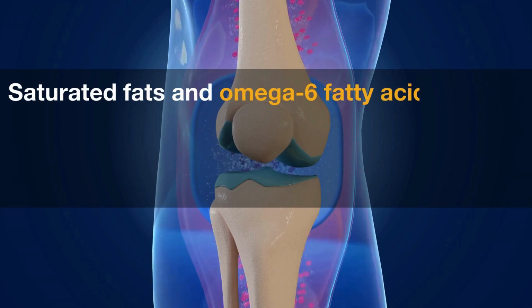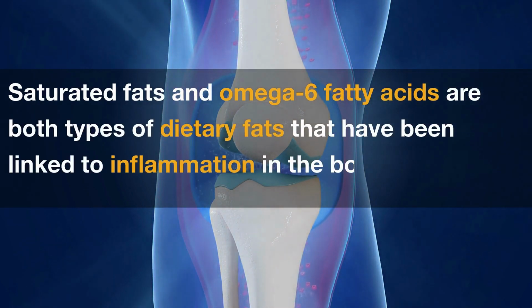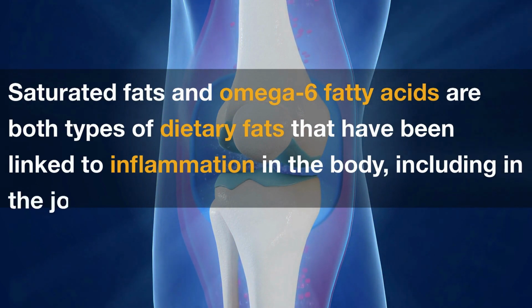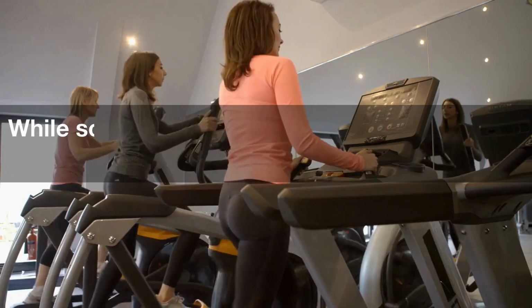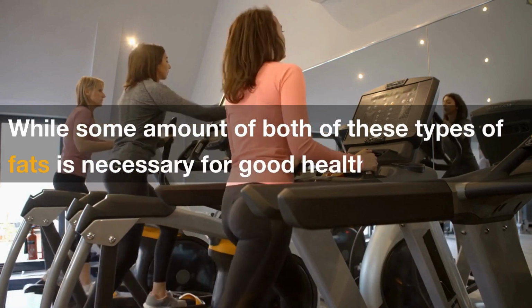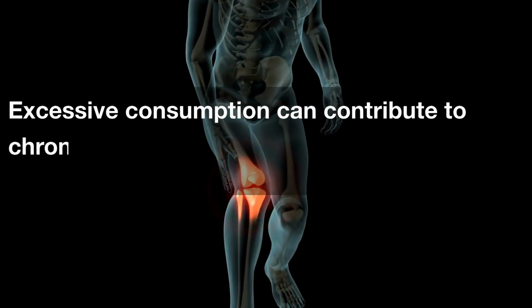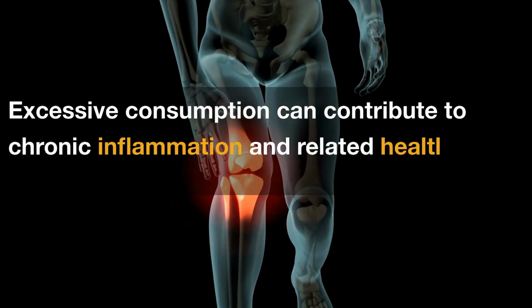Number 2. Saturated and omega-6 fatty acids. Saturated fats and omega-6 fatty acids are both types of dietary fats that have been linked to inflammation in the body, including in the joints. While some amount of both of these types of fats is necessary for good health, excessive consumption can contribute to chronic inflammation and related health problems.